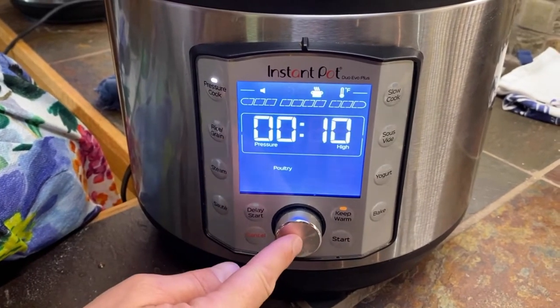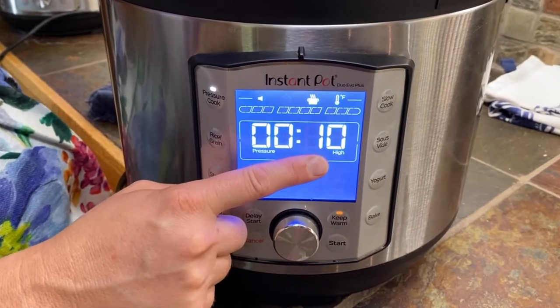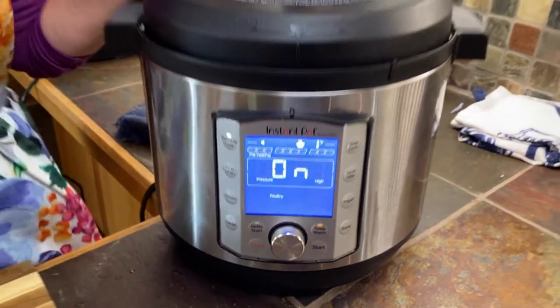You are going to press the pressure level button or the adjust button to make sure the pressure is on high for dark meat like a chicken thigh, or low for breast meat. And then you're going to just press start to turn it on. Or if you have a Duo or a Lux machine that does not have a start button, you just wait 10 seconds and it'll beep and start.